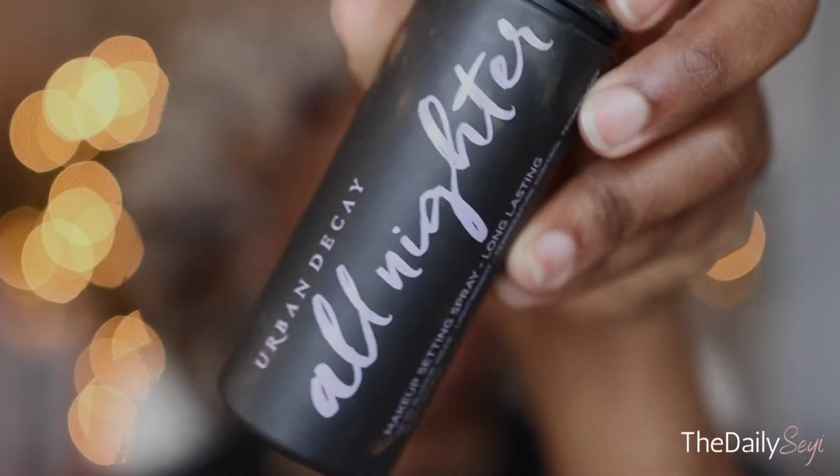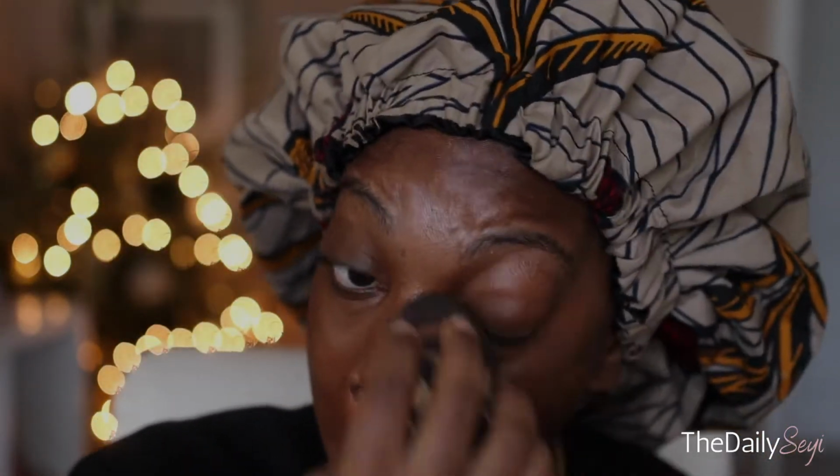Then in order to prep my face and also make it easier to blend out, I'm going to take setting spray and get my face nice and dewy. All right, now I'm going to take a damp beauty sponge and we're going to start blending. Honestly, using the setting spray helps it blend out so much easier, and obviously using a damp brush or damp sponge, you just want to make sure that all the things are giving you moisture and not dry sucking out.